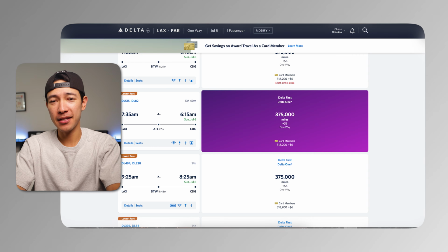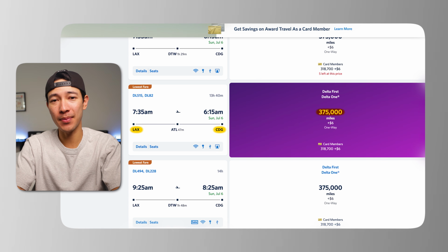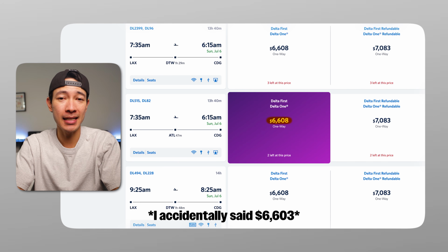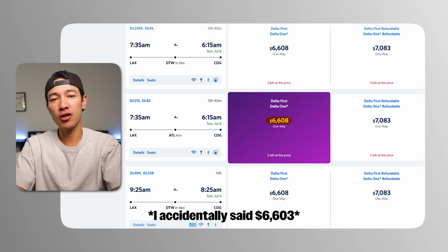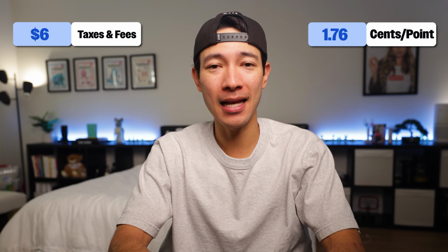I found a first class flight from LAX to Paris for 375,000 Delta miles or a cash price of $6,603. Also, just a little reminder that the flights that I'll be going over are one way. It is not a round trip flight. If you booked that flight to Paris with points, you would have $6 in taxes and fees, which means your total cent per point value for this redemption would be 1.76.